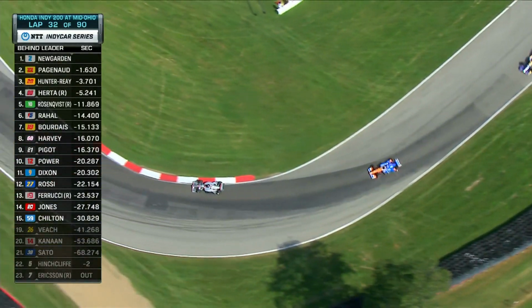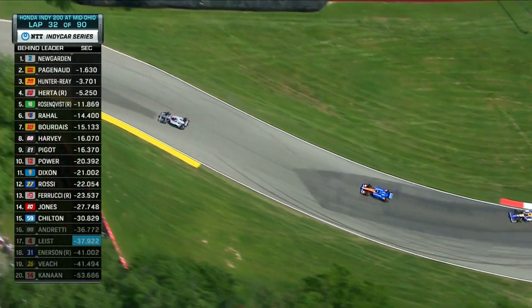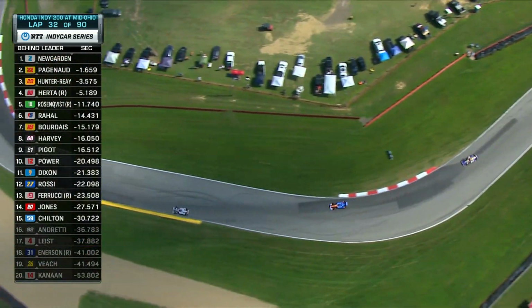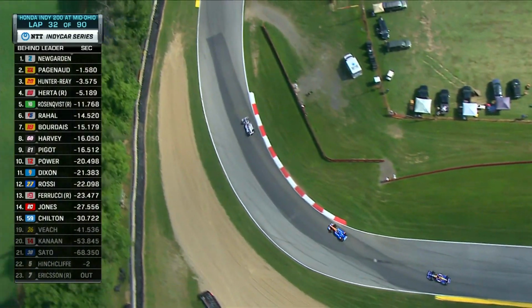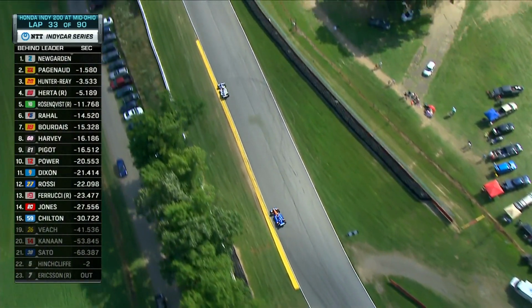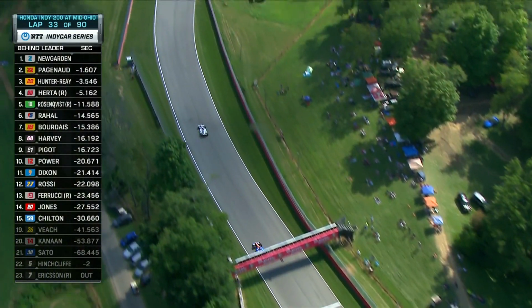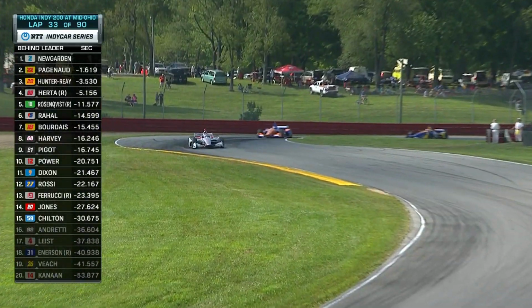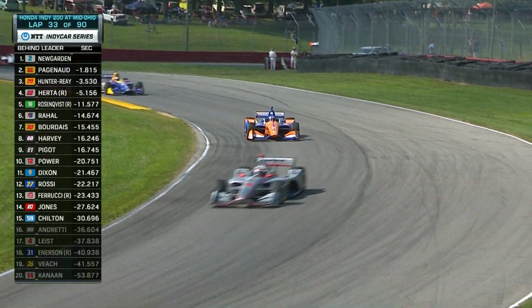Power maintains the position. Will Power knows that if he can hold off Dixon for a few laps, the red tires will start to wear and he won't have any worries. But right now, Dixon's giving him all kinds of heartache. He's going to force Dixon to wear those tires out, overdriving the car. Good work to make sure that he puts a lot of pressure on him, but that also uses the tires up.